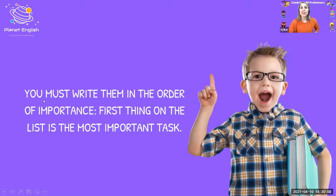You must write them in order of importance. First thing on the list is the most important task. So don't forget, write them in order. 1, 2, 3.